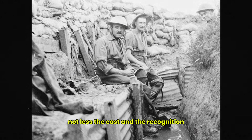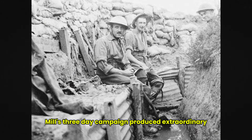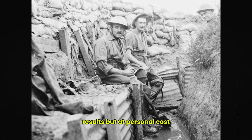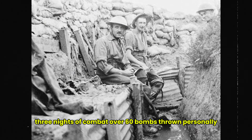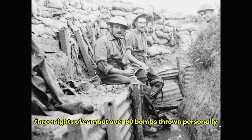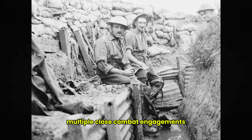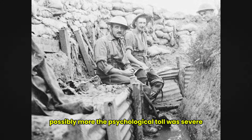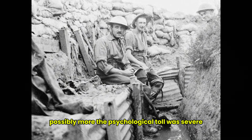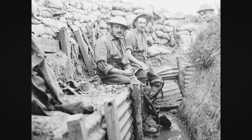The cost and the recognition. Mills's 3-day campaign produced extraordinary results, but at personal cost. 3 days of constant stress, 3 nights of combat, over 60 bombs thrown personally. Multiple close combat engagements. He'd killed at least 15 Germans directly, possibly more. The psychological toll was severe.